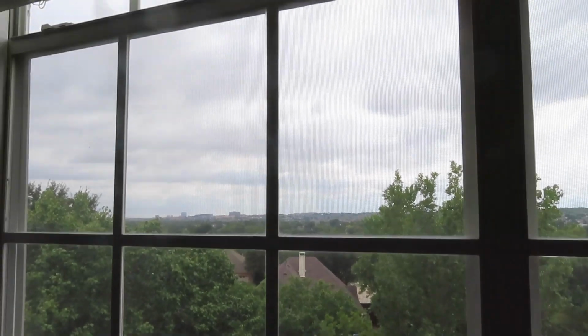Trees there, and some houses, but this view. Guys, this is the view.